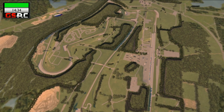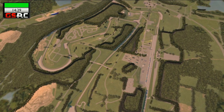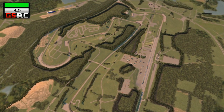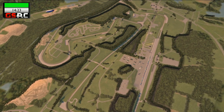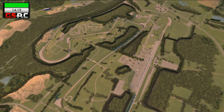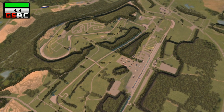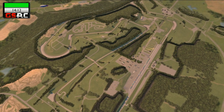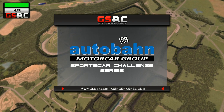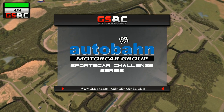Having left the warmth of Florida behind, the Autobahn Series ventures north into the land of dairy and beer. But there's no worries about the racing getting cheesy, because Road America has consistently put on exciting action for over half a century. And we don't anticipate today's race to be any different. The high-speed straights of Elkhart Lake will undoubtedly provide the thrills that race fans crave, and today we'll get to watch it all with round 4 of the Autobahn Motorcar Group Sportscar Challenge. And you'll see it all live here on the Global Sim Racing channel.